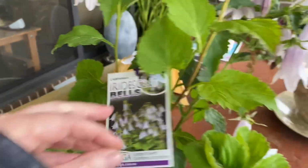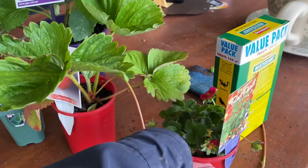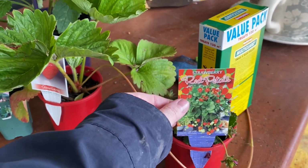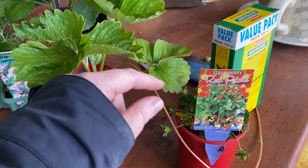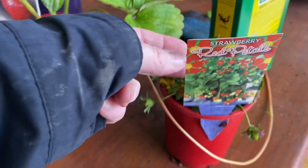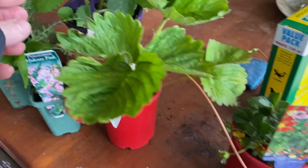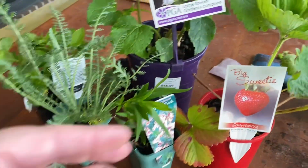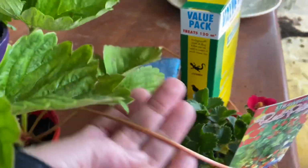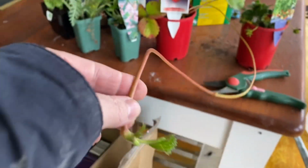Nice size plant. I got a couple of strawberries. I'm trying to find a good variety of strawberries that, one, give you plenty of strawberries, two, is pretty. So this is a little strawberry flower. This one's called Strawberry Red Petals. I think it's quite cute. I'll pop that in there. This one here is called Big Sweet, and it's got this big trundle. So quite a length, so I'll probably plant that as well and see what comes up.